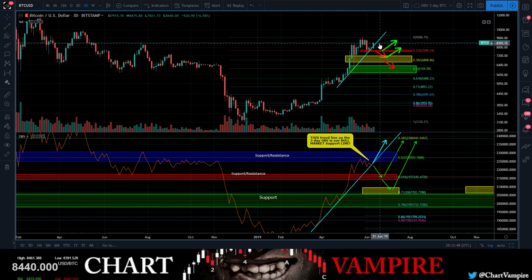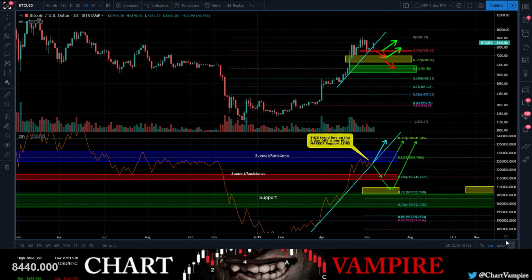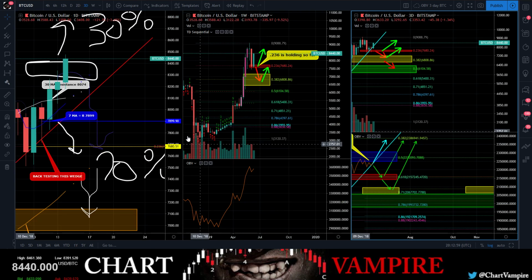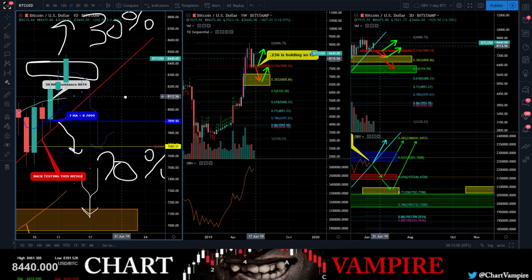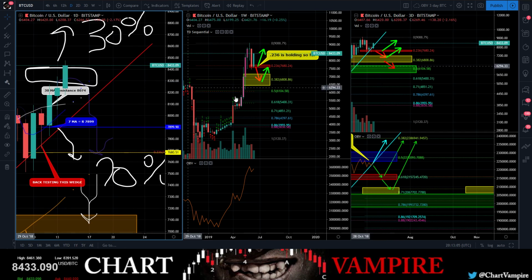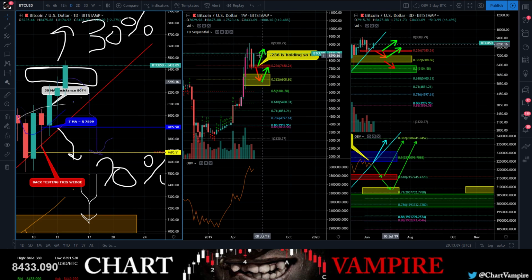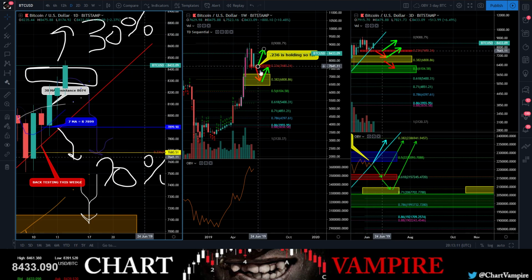The trend line over here, it looks like we broke the trend line to the top side over on the Bitstamp chart here. Hold on a second. I want to go back over like this. Oh, breaking out. Off the 236 and a nice rally off the 236, even with this ugly weekly.